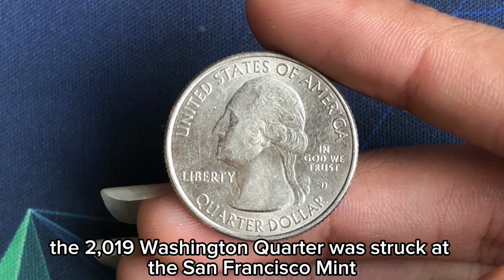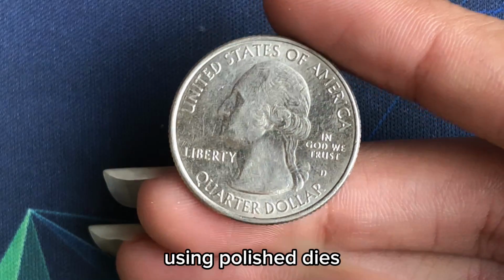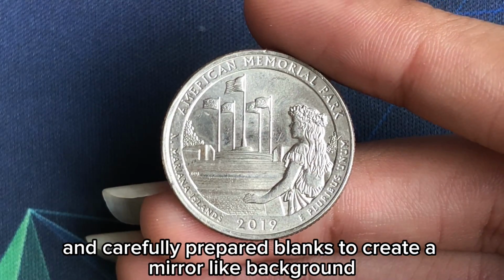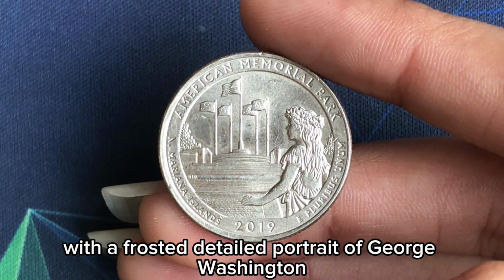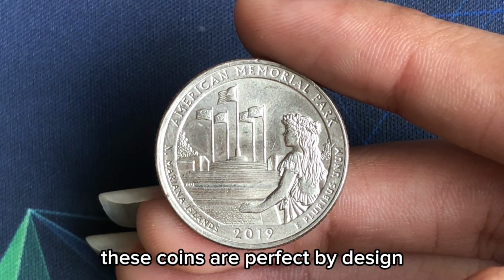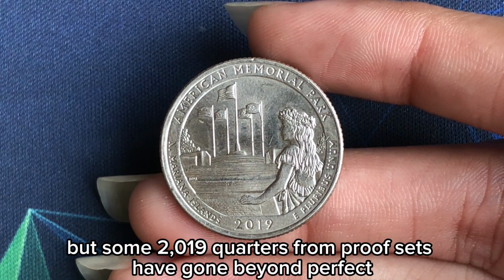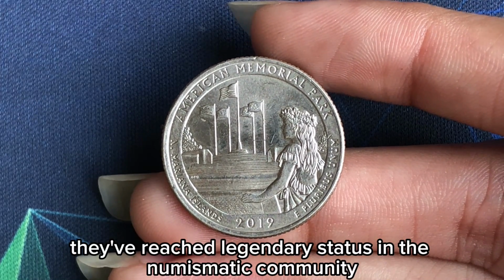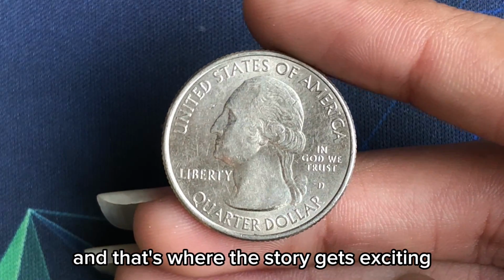The 2019 Washington quarter was struck at the San Francisco Mint using polished dies and carefully prepared blanks to create a mirror-like background with a frosted, detailed portrait of George Washington. These coins are perfect by design, but some 2019 quarters from proof sets have gone beyond perfect. They've reached legendary status in the numismatic community. And that's where the story gets exciting.